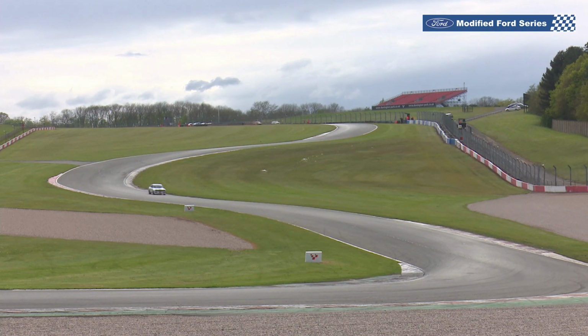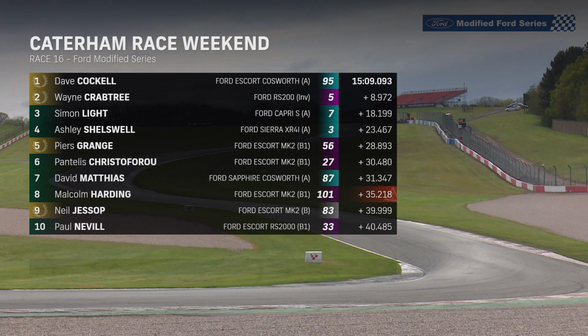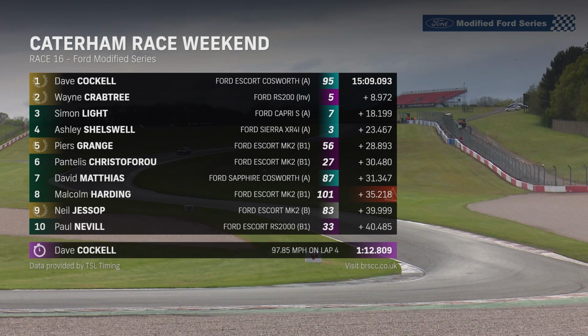So they are the class victors, and in a moment we'll be able to run through the full result of the entire grid. Don't go anywhere, one more race still to come here at Donington Park, the Nankang Tyre BRSCC City Car Cup.